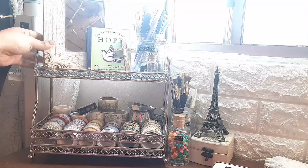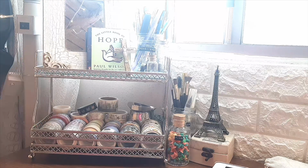Now behind them are my mirror that I got years ago from Papel Melreti, and a jar of pens that I use whenever I'm journaling as well.